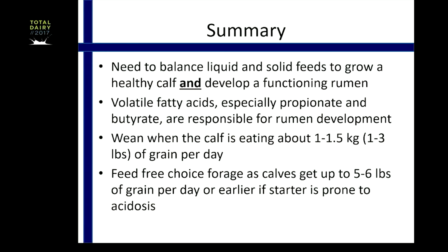My summary, and I think I'm just about out of time. You need to balance liquid feeds and solid feeds. We know that the calf needs some milk to get her off to a good start, but if she gets too much, the start doesn't continue. And we want to make sure that we have milk levels that are going to get us good grain intake.